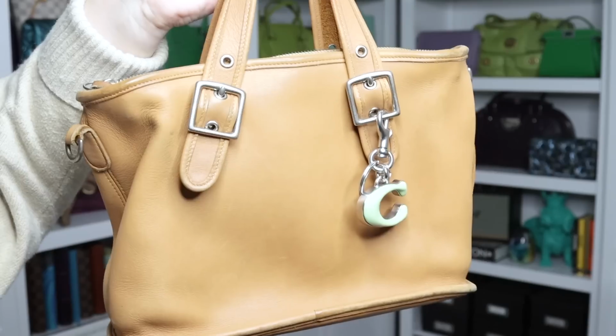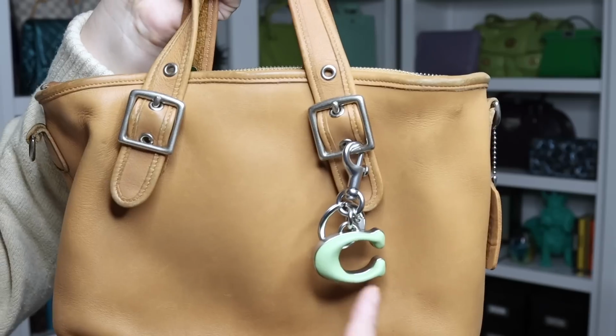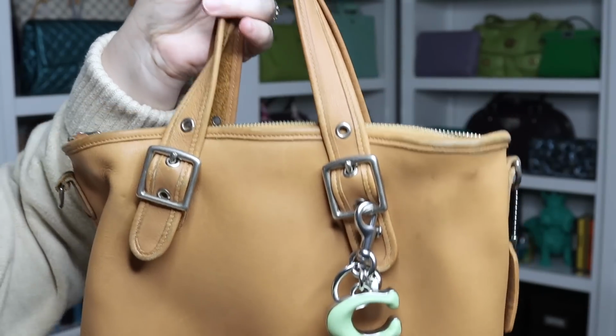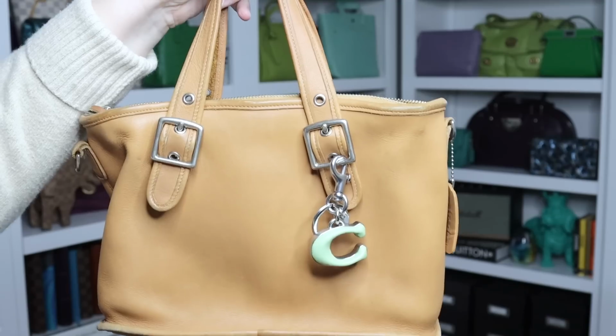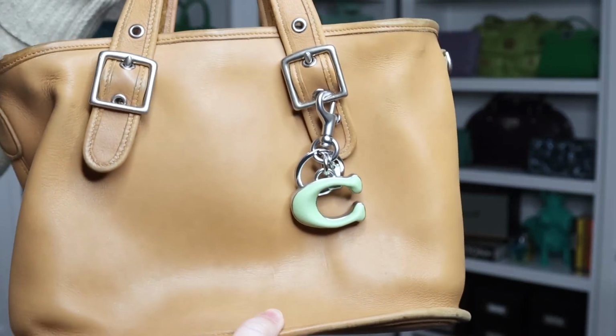Due to the weight of this charm, I think you'd have to be a little bit careful about what bag you put it on so it doesn't drag the whole bag down. For now, I'm putting it on this bag. This is vintage Coach. If I remember correctly, it's called the Legacy Shopper. And I chose this bag because it has silver hardware and because it's top handle, so it's not going to pull the bag down. And I think the colors go well together.